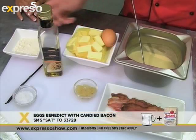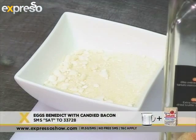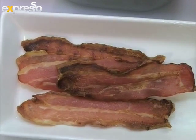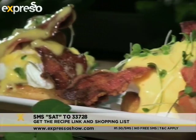And then we're going to candy our bacon with the sugar that I've played with a bit. What we've done is we've taken the sugar, we melted it down into a caramel, and then we worked it. And then we've blended it up and created a powder from it. And that's going to go on top of the bacon under the salamander, and we're going to crisp it up with that. We're going to add our poached eggs to that. So we've got poached eggs on top of some crumpets with the hollandaise on top, candied bacon, and a little bit of garnish is going to be amazing.